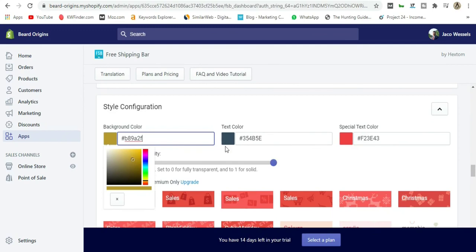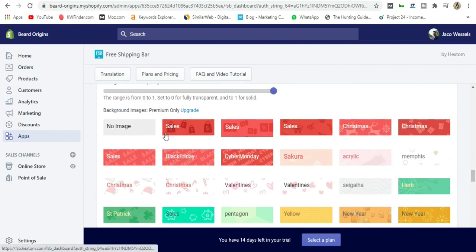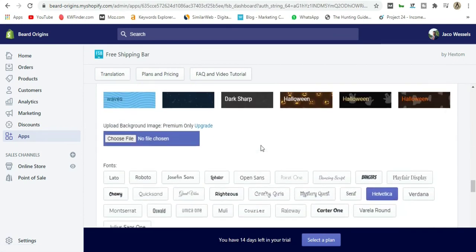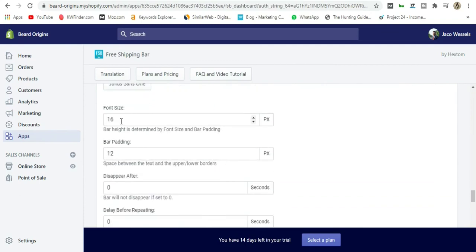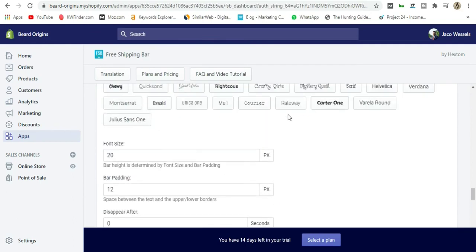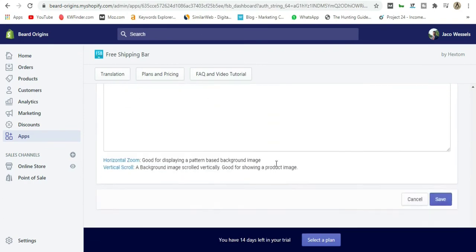Let's make the text color white, and the special text color is red. So that's good. Now we've got this no image. You can get one of these background images here, but obviously it's if you upgrade to the premium version, so we're not too worried about that. For the font, we can go with Roboto. Then I can make this 20, just to make the font size a little bit bigger. The padding, we also have to increase that maybe to 15, and then we can go ahead and save this.